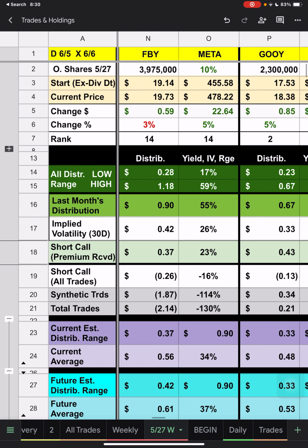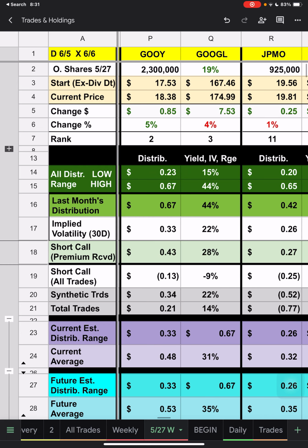Phoebe here, outstanding shares have increased 10% to just under 4 million outstanding shares. Phoebe has increased by 3%. Meta's increased by 5%. Historical distribution range is 28 cents to $1.18. Last month it was 90 cents. Currently, based on implied volatility, it would be 42 cents, and based on short call premium received would be 37 cents. So the future range here is 42 to 90 cents, or an average of 61 cents.